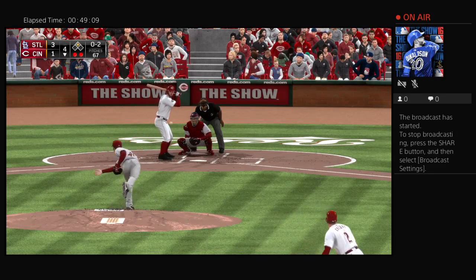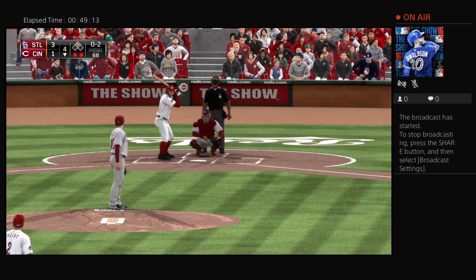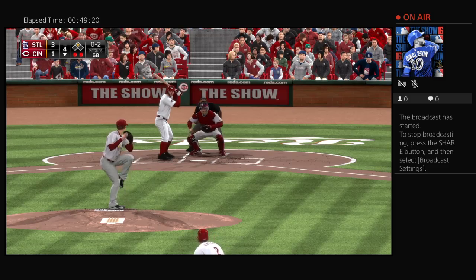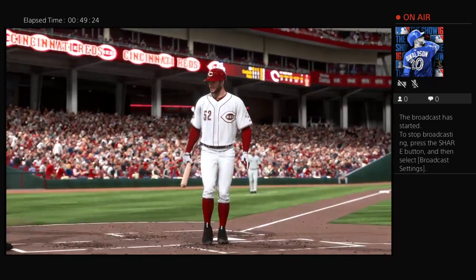He's set. Now the pitch. Fouled toward the third base dugout, but this will get back into the seats, out of play. Another 0-2 coming. And a fastball swung on and missed, and the side is retired.